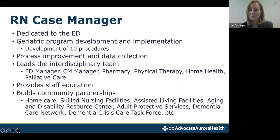I also do follow-up calls with the higher risk individuals once they leave the emergency department, within 3 to 5 days as well.